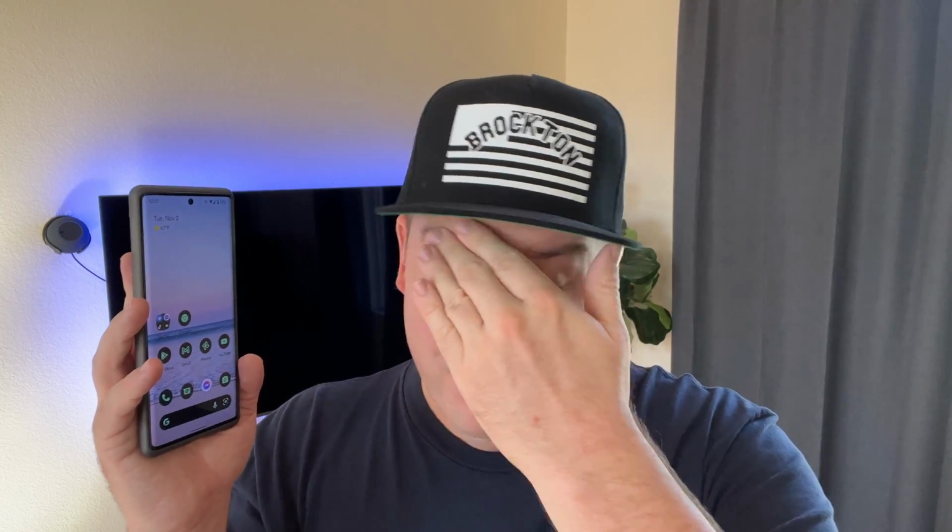And then the other part of it is the performance on this is crazy smooth and amazing. I feel like it's the best smooth phone that I've used in terms of smoothness. It's so smooth and buttery, and it blows me away how great it feels when you're just playing with the phone. It's very comfortable in your hand.